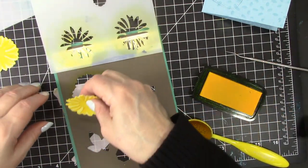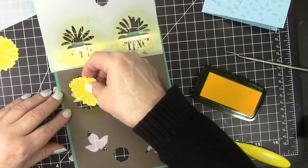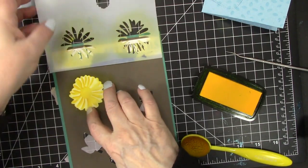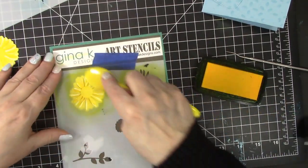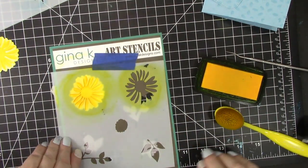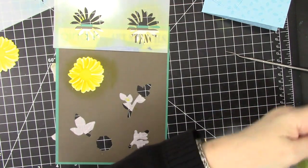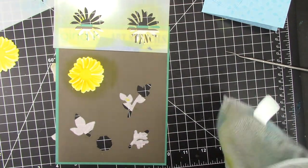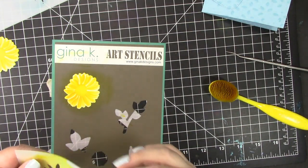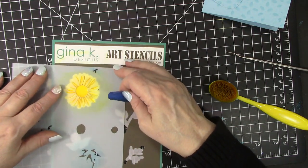And then put this back in. There it is. There's like a little V there that's really easy to line up. And then add that layer here. I'm just using a microfiber cloth between layers to take off a little of that yellow. And then on the second stencil is layer 3 or 4, depending on what you started with.